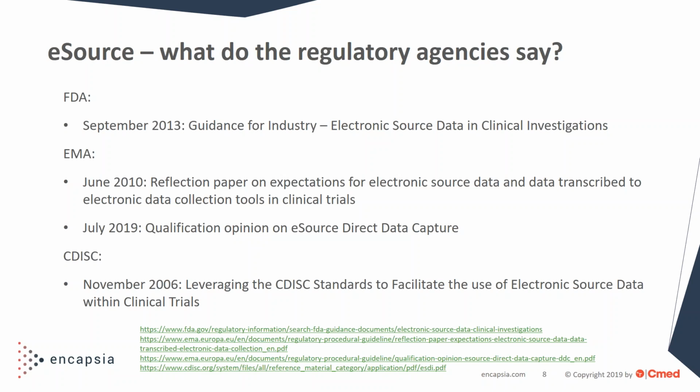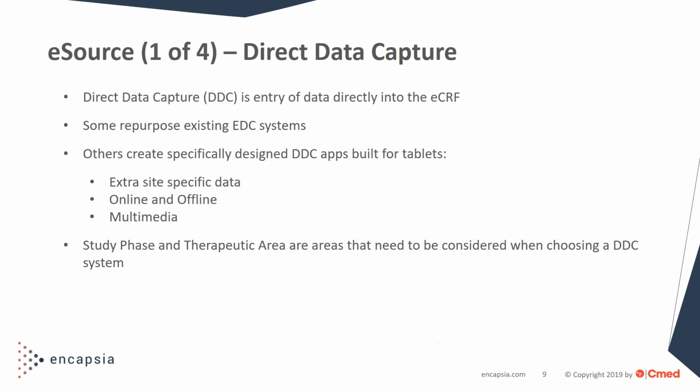So after reading through these papers, and I had a lot of fun doing so, it is quite clear that our regulatory agencies are talking about eSource and are endorsing it. But to me, that isn't actually the take-home message. The take-home message is that eSource is not a new concept. It's been talked about for more than 10 years, and a lot of companies have already begun to tackle the eSource solution. So enough about the regulatory agencies.